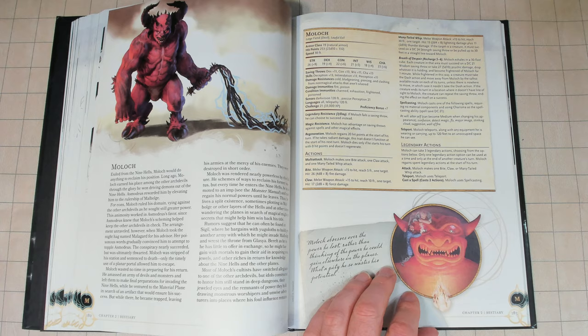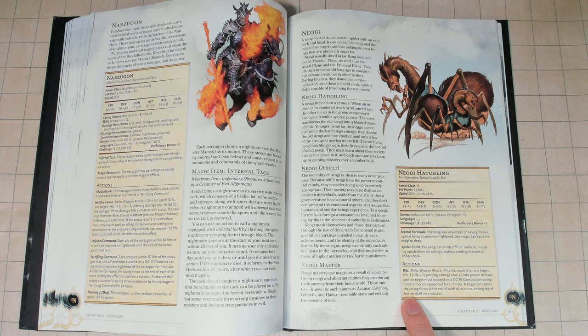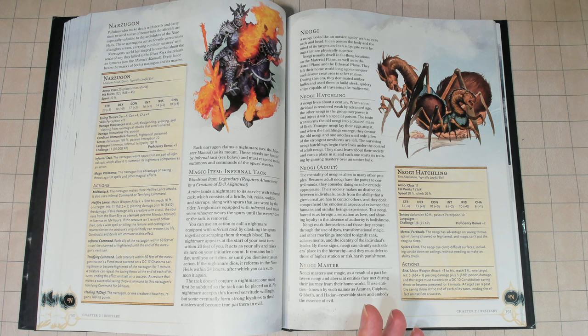Bite and claw. And that's annoying. Nyogi, hatchling. What has it got? It's got spider climb, mental fortitude, and the only thing that it does is bite. That's all it does. So now you're going to make up another attack, something that you think would make sense based off the lore of the monster. How do you go about doing that?